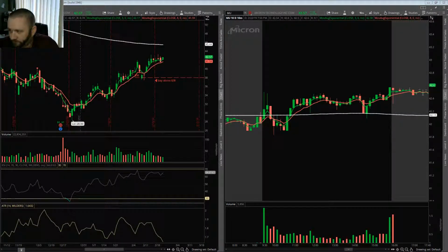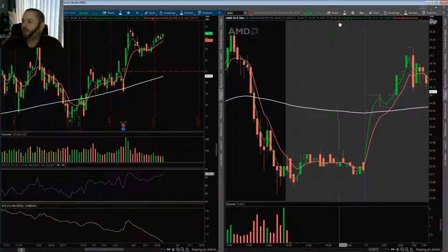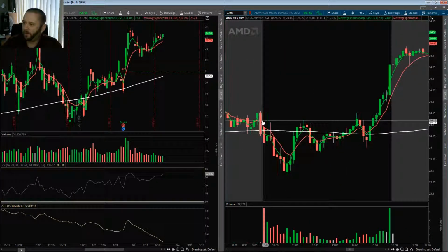So the first trade I entered this morning was on Micron. However, that was not the stock I wanted to play. I was actually watching AMD, and I wanted to enter AMD off a momentum run at the open. Actually, I think the 3-minute chart was a lot better.